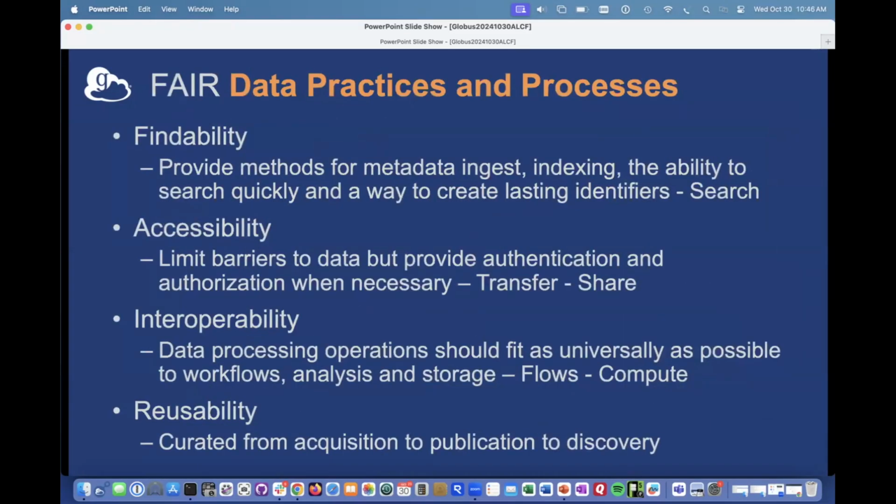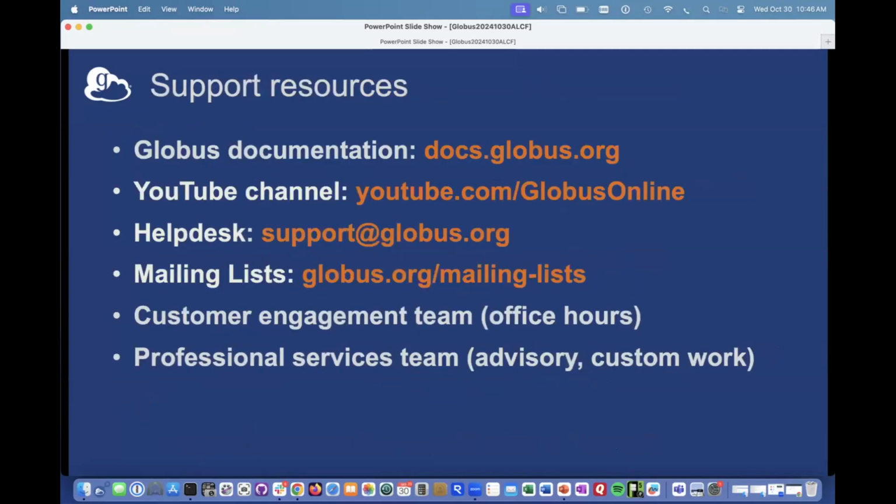With findability, we've got Globus Search that supports that. Accessibility, you've seen the way to transfer data, the way to share data out. Interoperability, add your Globus with flows and compute. You can kind of rejigger that data to present it in different ways. And then, of course, the reusability component, right? It's curated from acquisition to publication to discovery. You can do all that with Globus tools.